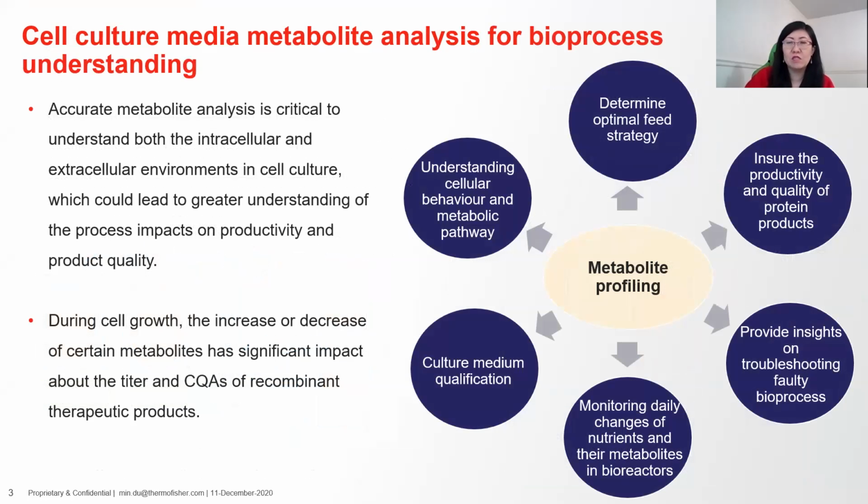In the biotechnology industry, where there is a need to sustain a high cell density and increase cellular productivity, the development and optimization of cell culture media is very crucial. Thus, accurate metabolite analysis is very critical for developers to really understand both the intracellular and extracellular environment in cell culture, which could lead to a greater understanding of the bioprocess, which can impact the productivity and the product quality. During cell growth, the increase or decrease of those metabolites can have significant impact on the titer and the CQAs of recombinant therapeutic products.